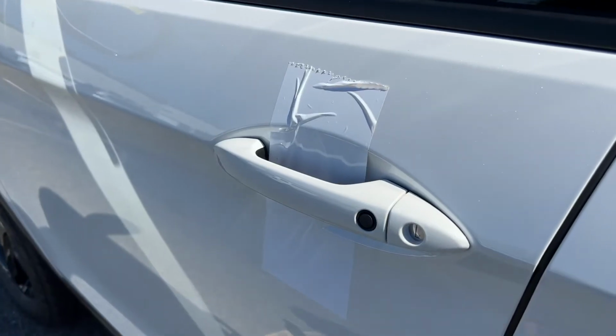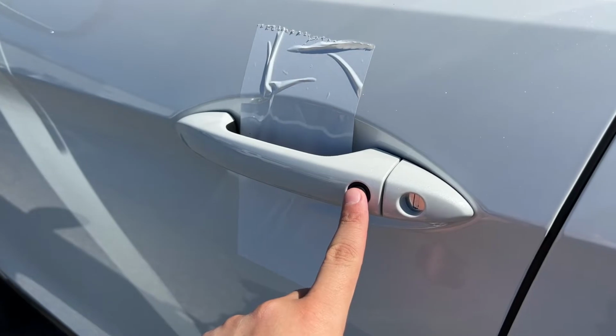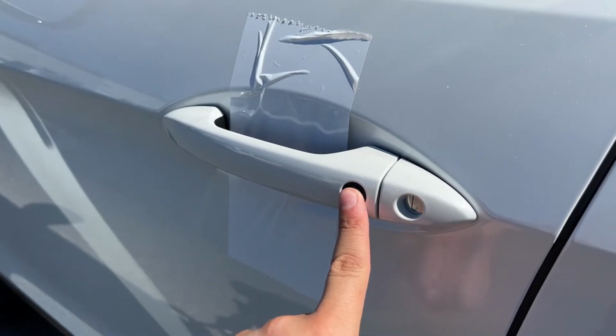Here is a door handle. Door handle has a sensor behind it. That's how you unlock the truck. And to lock it, there is a button right here. Just click on it, and this will take care of locking the truck.